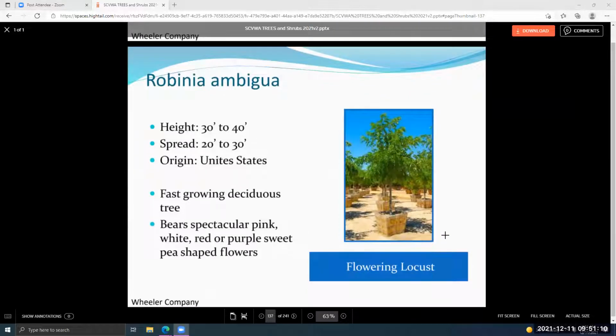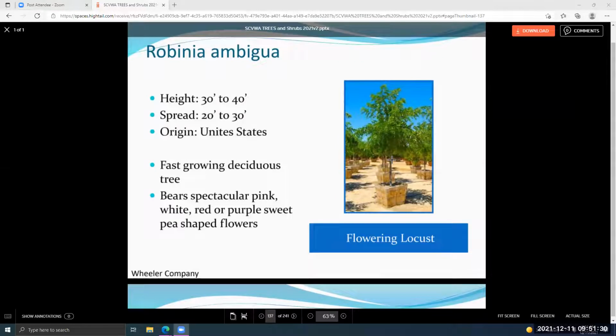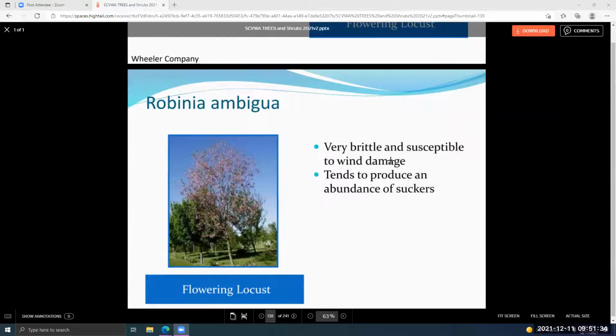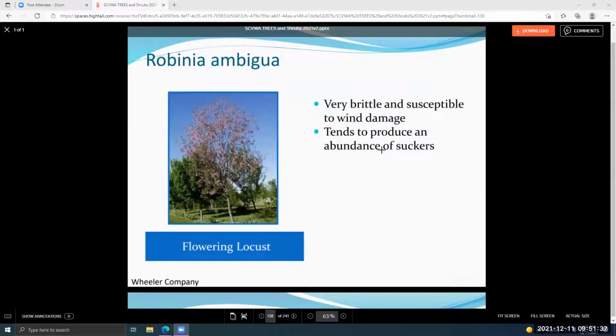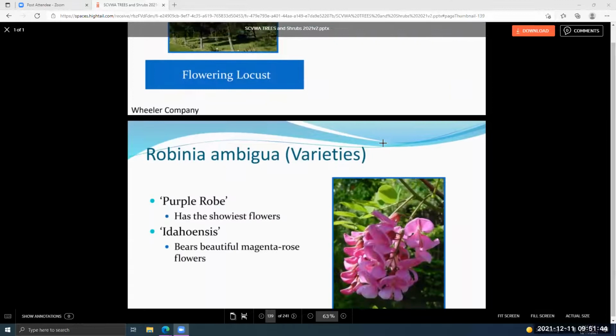Now we get into some of the other varieties of locust. There are two major varieties. One has pink and one has white flowers. And the purple one, all of them are grafted onto the locust root system, which can be an issue. It can produce suckers, and those suckers will have thorns. So you may want to think twice about planting a locust.